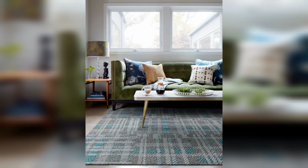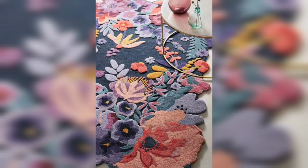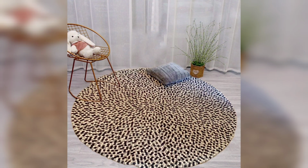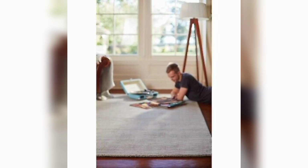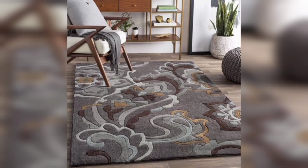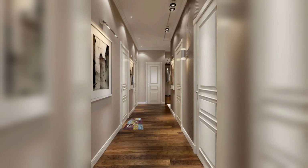Allergy friendly and air purifier. Woolen carpets offer benefits for those with allergies and respiratory sensitivities. We will explore how wool fibers naturally repel allergens such as dust mites, pollen, and pet dander, making them a hypoallergenic choice for flooring. Additionally, wool has the ability to purify indoor air by absorbing harmful pollutants and improving air quality.